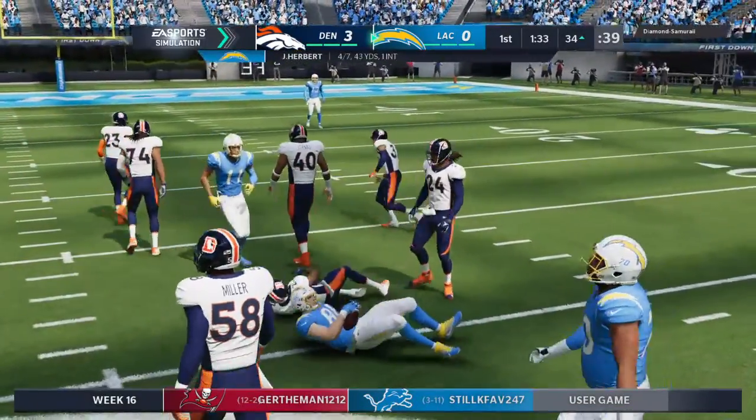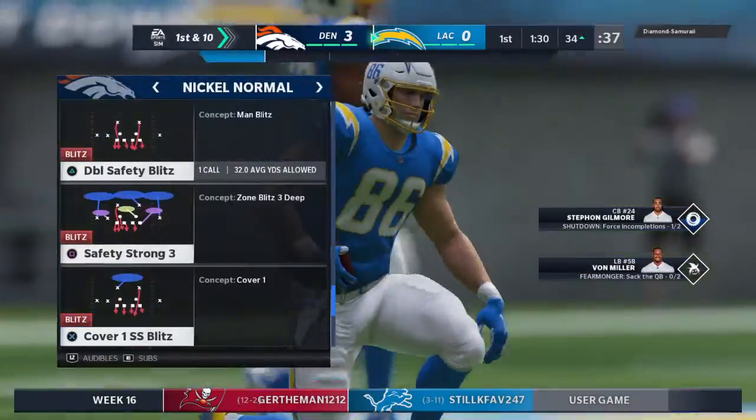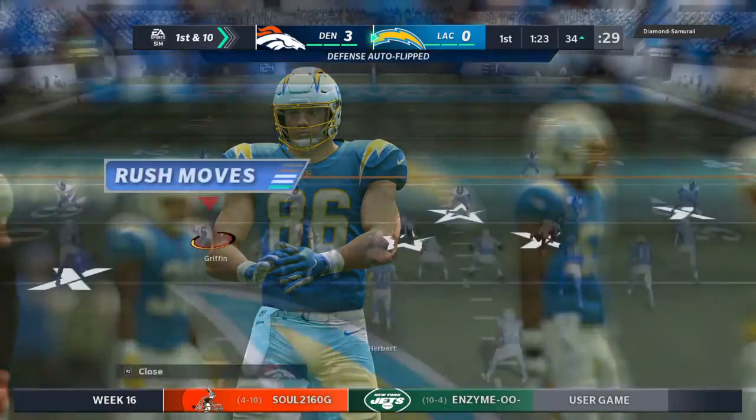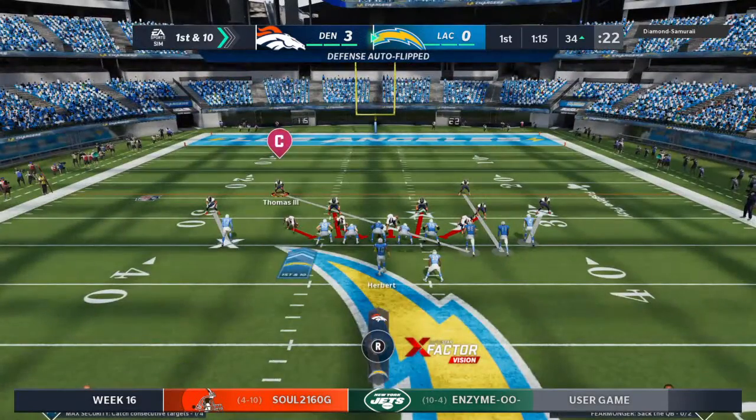And this is going to be another 1st down as they'll make the tackle at the Broncos' 34-yard line. 16 yards, a 1st down from the 34 now. Here's 1st and 10.